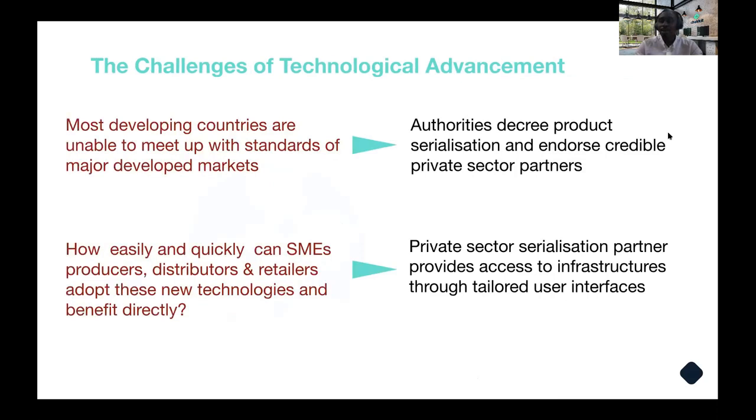But what are the challenges of having a connected supply chain future? By connected supply chain future, I'm talking about connected in both developed world countries and developing countries as well. I'd rather not use the word underdeveloped because these countries are also developing as we speak. One of the major problems is, can these developing countries meet the standards of major developed markets? Basically, can they provide products that will be exportable to developed markets? But the answer is yes, because countries in Asia have done it, right? And how do they do it?